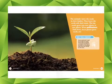The animals carry the seeds in their bodies. They leave the seeds with their waste. The tiny seeds grow into new plants in new places. When pollinators find them, these plants grow seeds too.